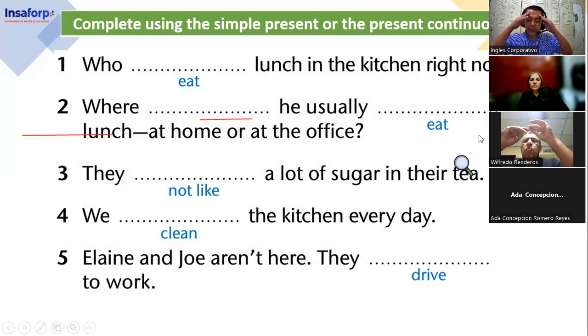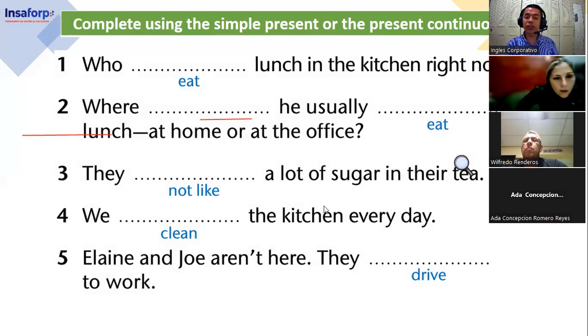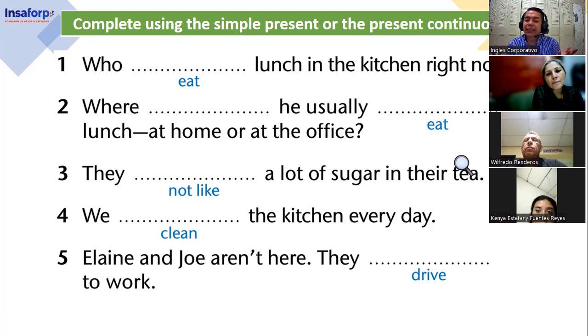Now, this is the question. Simple present or present continuous, right? What is the correct? Simple present or present continuous? We're going to watch some clues. Por favor, presten atención a ciertos detallitos de cada oración que nos va a ir indicando si es presente simple o presente continuo, okay? Good. Number one. Who eats lunch or who is eating lunch? What do you think? Volunteers, please. For me, who is eating? Eating. Why? Because say right now. Right now, okay. The expression right now indicates progressive, not routine, right?